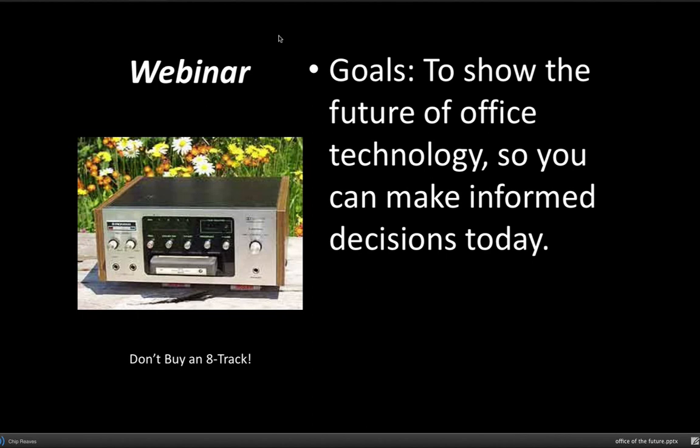But our goal in this webinar today is to keep you guys from buying an 8-track tape player, to keep you from buying technology today that's going to be a waste of your money or that's going to lead you down the wrong track.